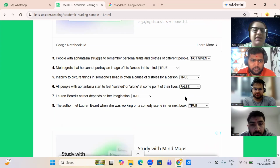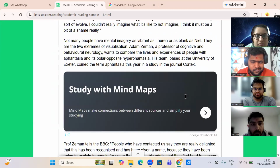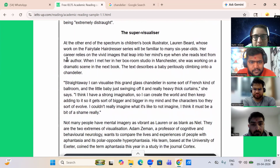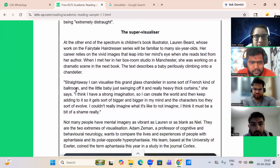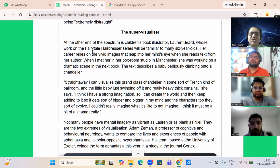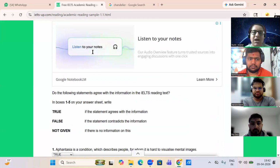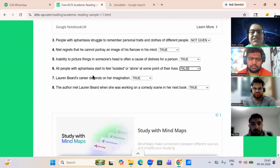Lauren's career depends on her imagination. We'll go up. Here you'll find the answer somewhere here. Her career relies on the vivid images that leap into her mind's eye. Her career relies on the clear, vivid images that leap into her mind's eye. And here's your sentence: Lauren's career depends on her imagination. True. Okay.